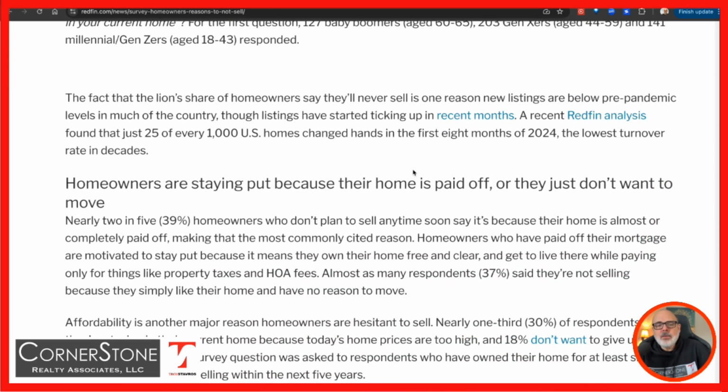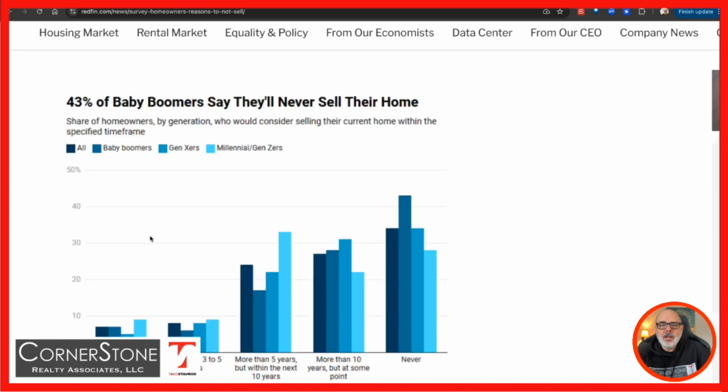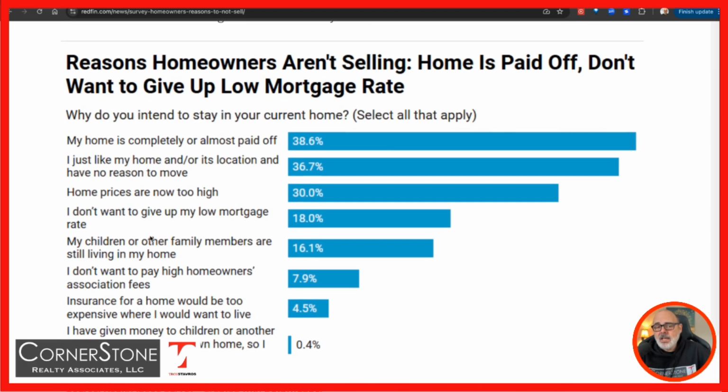As we go down here and we look at the reasons they don't want to sell, the number one reason that they don't want to sell is my home is completely or almost paid off. 38.6% said that. The second reason they say they don't want to sell is I like my home and its location and I have no reason to move. Third reason, home prices are too high right now. Fourth reason, I don't want to give up on my low mortgage rate. Fifth reason, my children or family members are still living in my home. So these are the top reasons that people are giving as to why they don't want to move and why the article says more than 1/3 of homeowners say they won't sell. So because of these reasons, we may just see inventory stay low for a while.